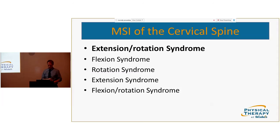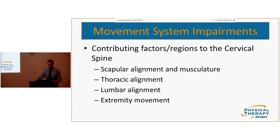Common syndromes of the cervical spine we'll see include the one I just listed, which she would determine as an extension rotation problem. But there also are flexion syndromes, rotation syndromes, extension and then flexion rotation syndromes. And again, they're based on faulty movement pattern and pain. So what are some contributing factors that I try to look at in the cervical spine? One, scapular alignment of muscles, thoracic alignment, lumbar alignment, and extremity movement happening there.